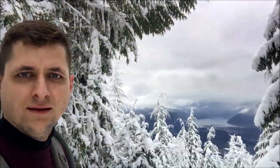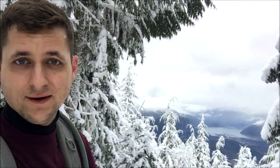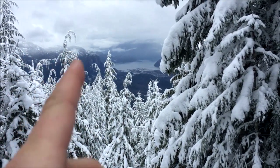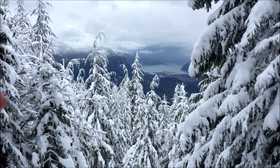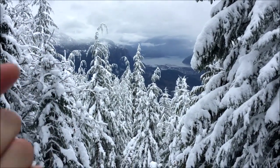Check out this view. That's Squamish down there. And right there, that's the Chief. It's a nice little hiking mountain. So you can see the snow line right there. Obviously I'm a little bit above that, so if you maybe go up a little, you know, a half a fingernail or whatever above the tree line, that's probably where I am in this direction.